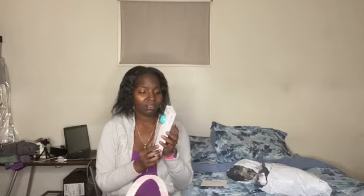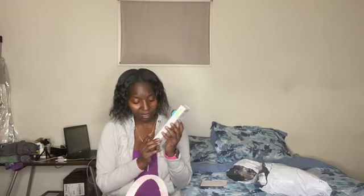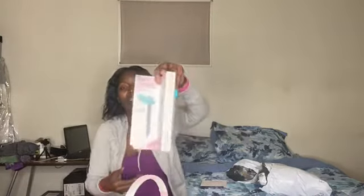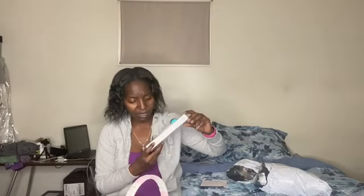So here's my other Gloss Pop. I believe in unicorn. That's that one. And this one is more of like a shimmer Gloss Pop. So it also has a little color to it. I'm thinking this is my first one with a jewel.